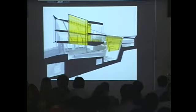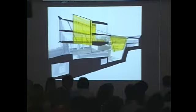So one of the skylights is in the floor at the park level above and then drops down like a stalactite, a stalactite that would drop down into the subway area.